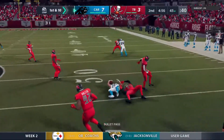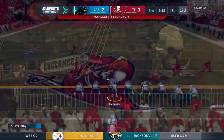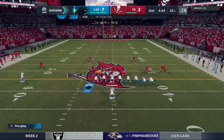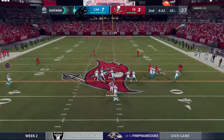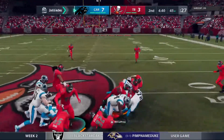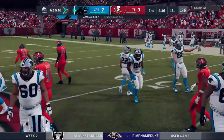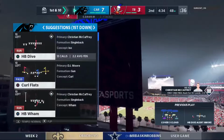To throw, it's Garoppolo. That's to McCaffrey, complete. And he'll be brought down right at the 45-yard line. 10 yards on the pickup. It's 2nd. Now a run with McCaffrey. And he'll get it out a couple yards shy of midfield at the 48. They'll get 3 as the drive continues.